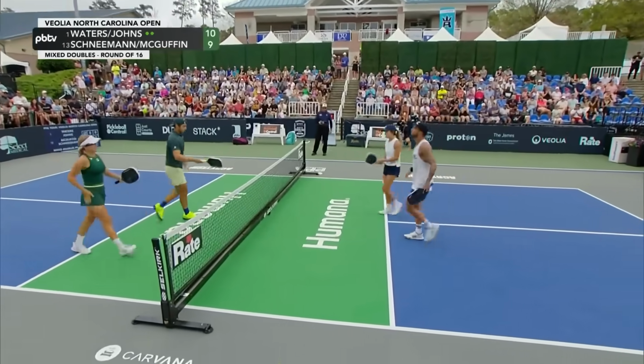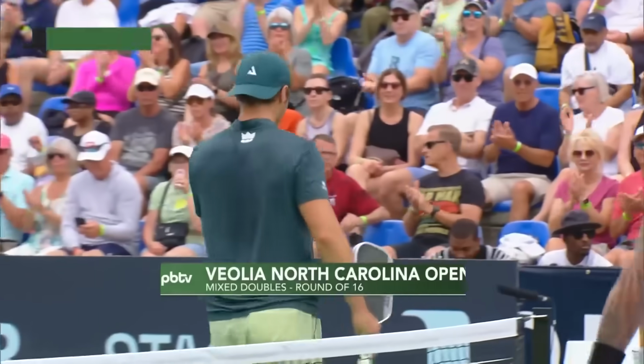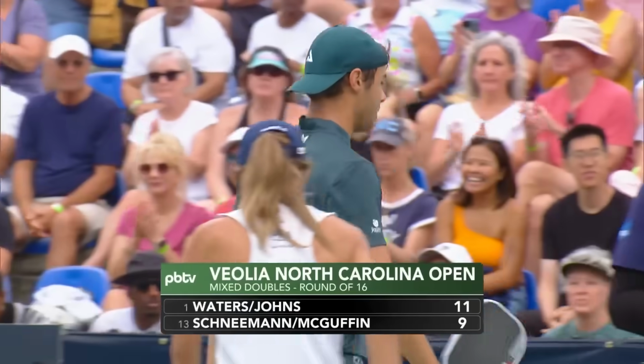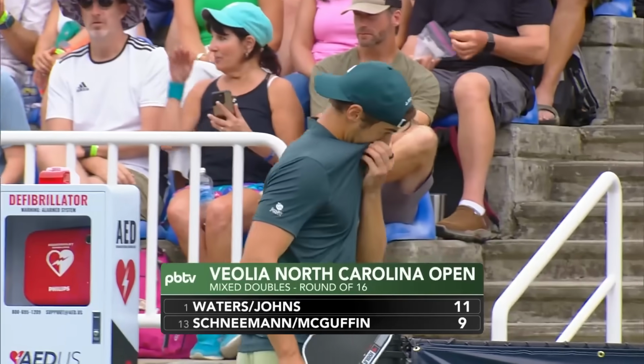Oh, Waters on the lob. Tyson McGuffin almost getting away with it. 11-9, the final in game one. Just when you think you have them on the ropes, they find a way. They always do. Yes, they do.